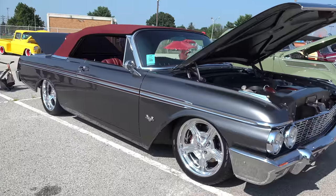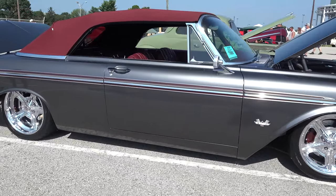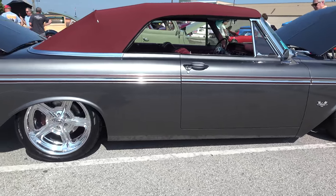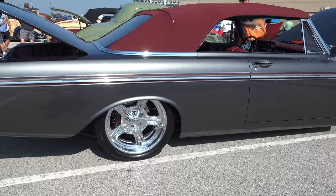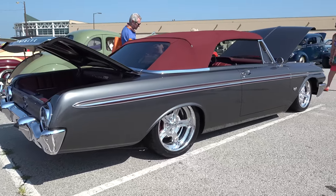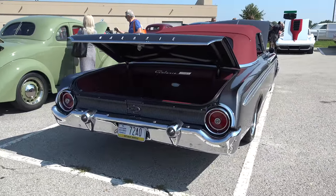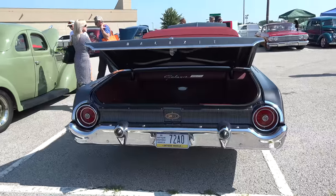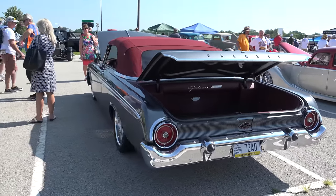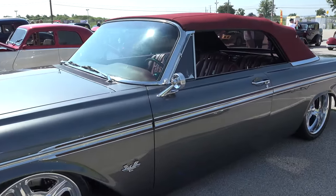You know I'm a Chevy guy, that's how I see it. But I get excited when I see a good looking Ford like this. I hate to say it, but Chevy's king, guys, just at car shows, period, in numbers, in fans, and everything. So when somebody pulls off a Ford like this 1962 Galaxie 500 XL convertible and gives it a good look, I get excited.